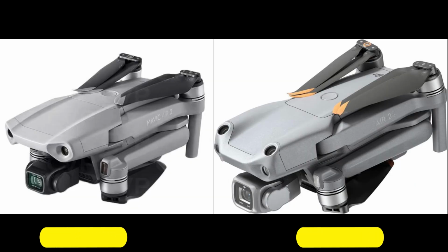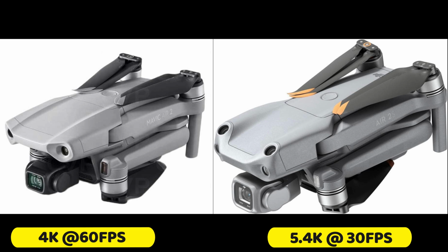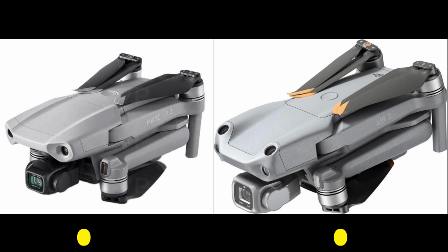Another huge change is the increased resolution on the Air 2S. Now, up from 4K 60 frames per second. Now, that's going to please a lot of people, and loads of people are going to be like, oh wow, this is amazing. The trouble is, hardly anybody is going to really see that full effect, and that's straight up. A lot of people, especially if you're watching it on a small phone or a tablet or a PC screen, you're not even going to get a full appreciation from 4K over the 2.7K on the DJI Mavic Mini.